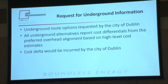So there's four different underground options that staff asked us to look into. We'll go over high-level maps to give you an idea, and then I'll break it down. There's aerials, and then a cost delta. So AEP is willing to pay what we would typically pay for construction. We are not recommending underground here. However, if the city feels that they would like underground, the city would be responsible for any cost above what our typical construction would cost.